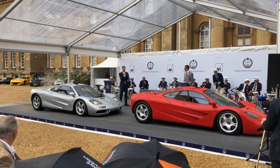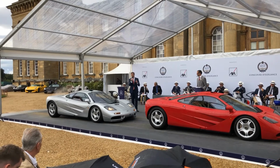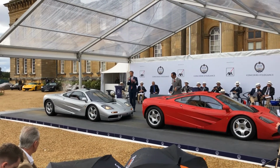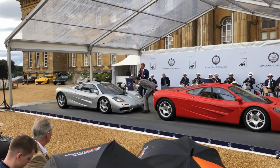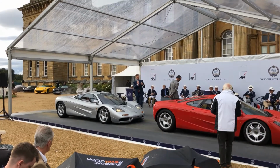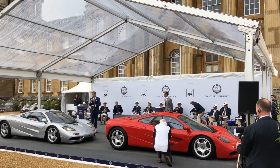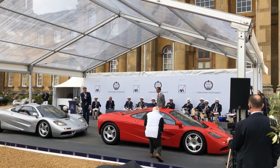7 McLaren F1s at Salon Privé this year. I reckon 10 plus next year. There were many, many European collectors, one in Australia in fact, that couldn't come because of COVID-19. And the McLaren F1 classes here at Salon Privé are now going to grow and grow every single year. But an amazing collection. Thank you both for bringing these cars.